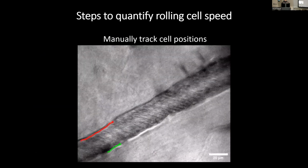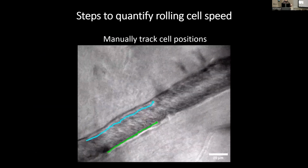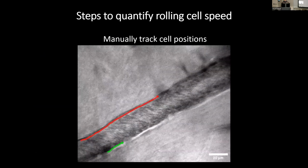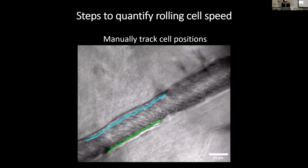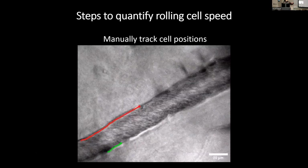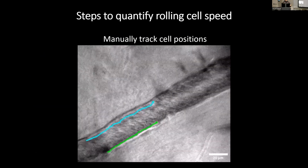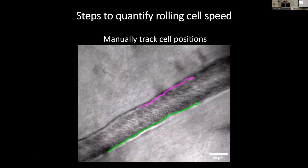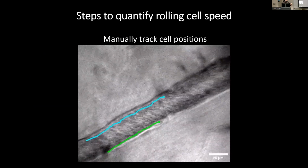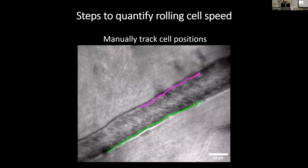Next, we take this inflamed mouse, put it under our AOSLO, and then image the veins from seconds to hours. After that, we stabilize the recordings and use ImageJ to manually track these cells as they are rolling and crawling along the vascular endothelium.